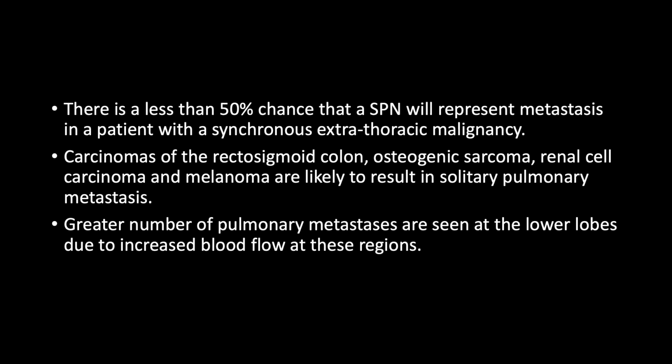Carcinomas of the rectosigmoid colon, osteogenic sarcoma, renal cell carcinoma, and melanoma are most likely to result in solitary pulmonary metastasis. Nodular pulmonary metastases are usually smooth or lobulated lesions that are found in greater numbers in the peripheral portion of the lower lobes because of the greater pulmonary blood flow to these regions.